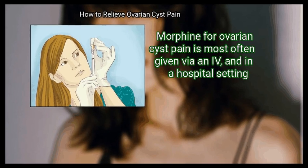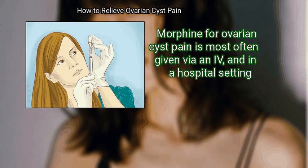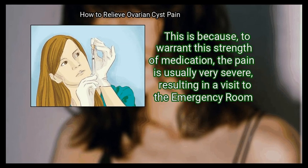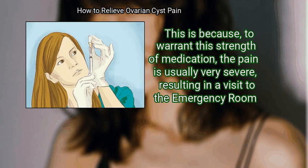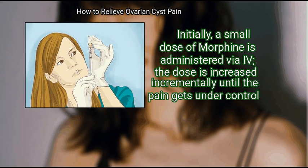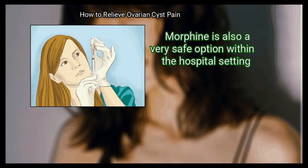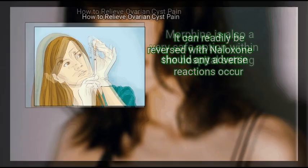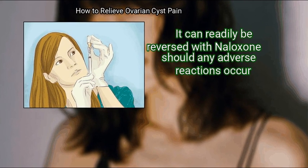Morphine for ovarian cyst pain is most often given via an IV, and in a hospital setting. This is because, to warrant this strength of medication, the pain is usually very severe, resulting in a visit to the emergency room. Initially, a small dose of morphine is administered via IV. The dose is increased incrementally until the pain gets under control. Morphine is also a very safe option within the hospital setting. It can readily be reversed with naloxone should any adverse reactions occur.